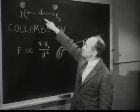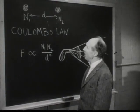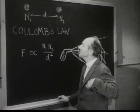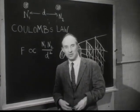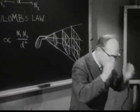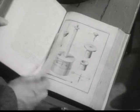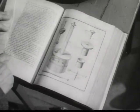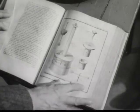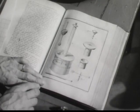A century after Newton guessed at an inverse square law for universal gravitation, Coulomb gets at a similar law for electric forces. He tested his guess with a torsion balance, rather like the Cavendish apparatus used for gravitational inverse square law tests. Here it is: fiber, twisting beam, two balls to carry the charges.